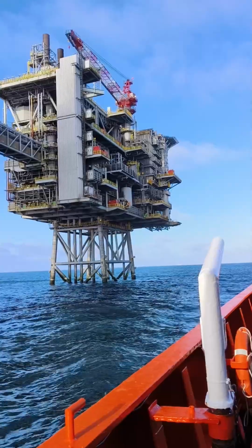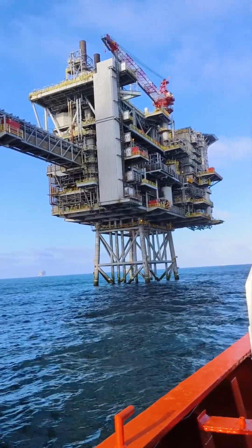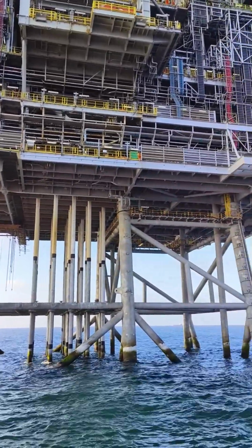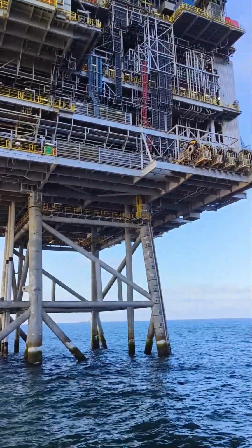So hindi lang sa may bridge palagi ang makukuha nating video dyan. At least nakikita po ninyo gaano kalaki ang offshore platform installation kapag nakunan natin ng malapitan talaga. So yan, pinakita ko po sa inyo gaano kalaki.